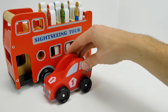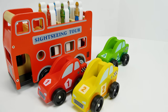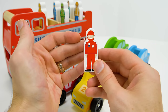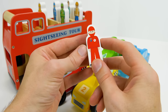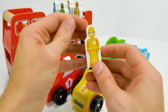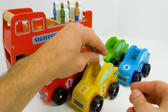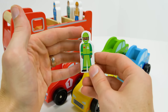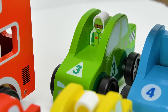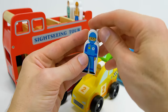Whoa, here comes some race cars. 1, 2, 3, and 4. 4 race cars. First we have the number 1 race car driven by the red race car driver. And next we have the number 2 race car driven by the yellow race car driver. Our third race car is driven by the green race car driver. Here he goes. And finally, our fourth race car and last race car is driven by the blue race car driver.